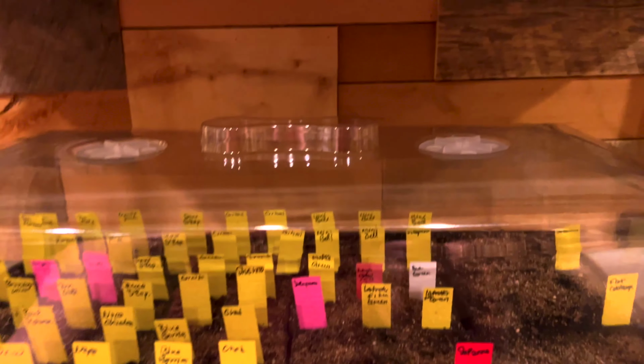So you'll note I haven't put the light on yet, mostly because it really doesn't need it until they've started sprouting. Some plants need light to germinate, but all of these seeds are planted about a 1/4 inch deep, so light's not a problem for them.